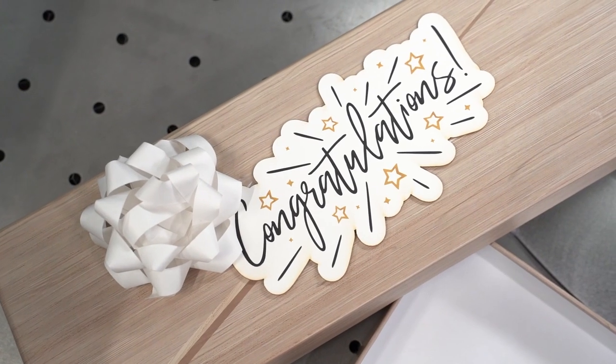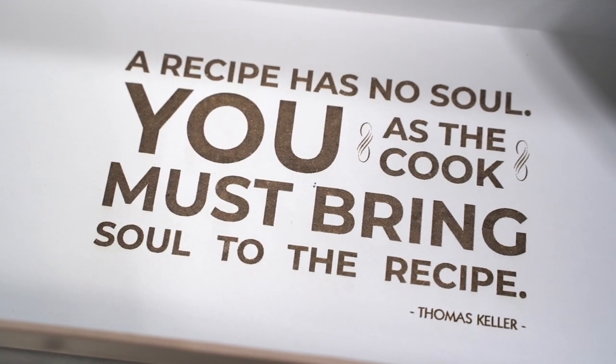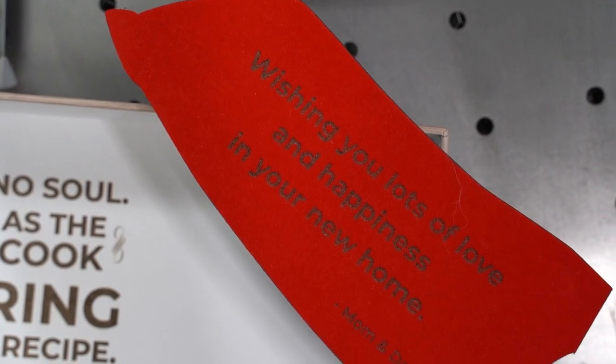And with that, we have a completed set. Five separate engravings and one laser cut combined to make a wonderful gift.